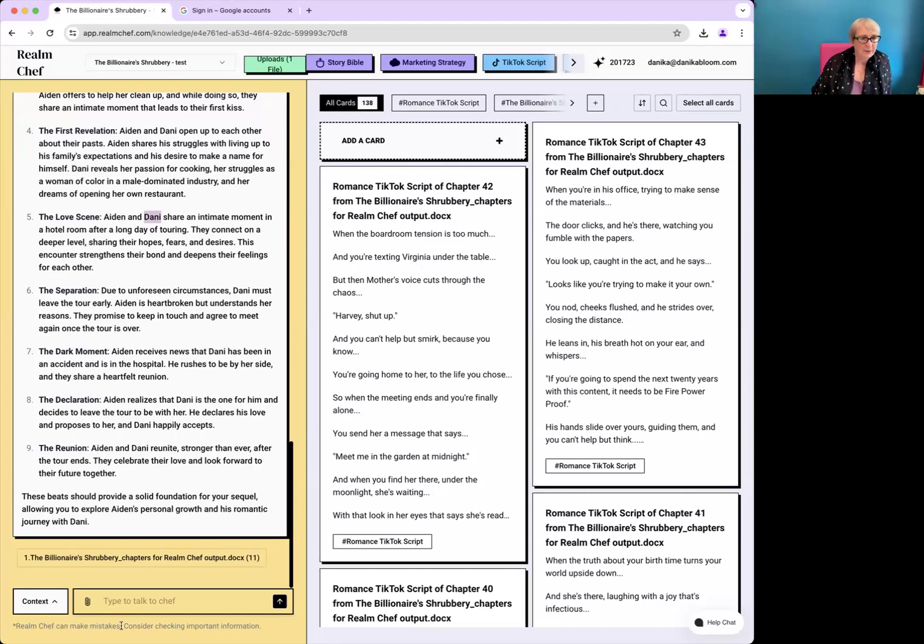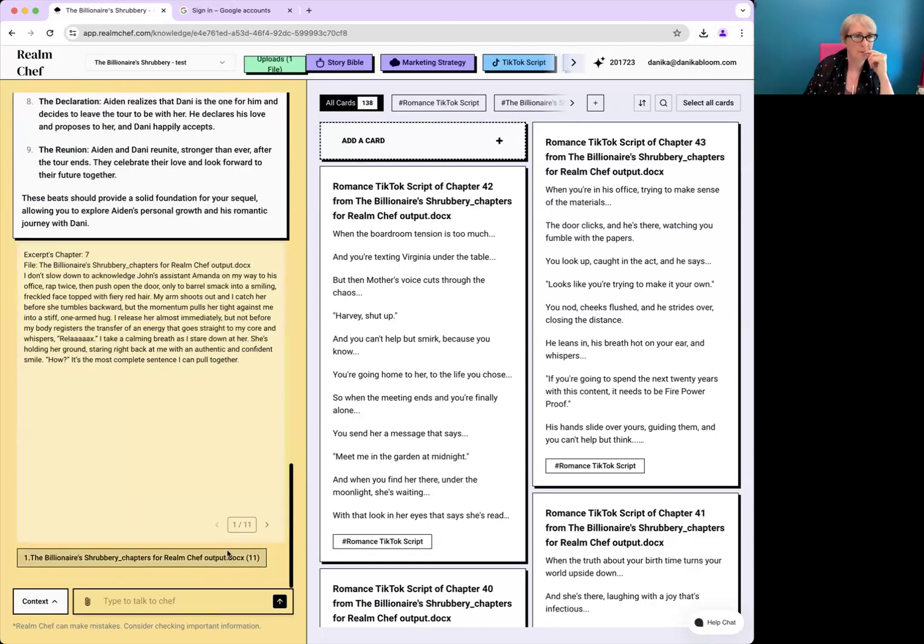And there's that. And then if I don't like something, I can ask it to do more, right? Yes, you can. Oh, and if you see down there where it says the Billionaire Shrubbery chapters for Realm Chef outputs, if you click on that, it will show you what sections in your book it looked at to get that response.